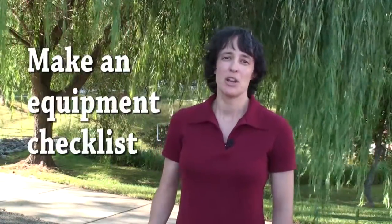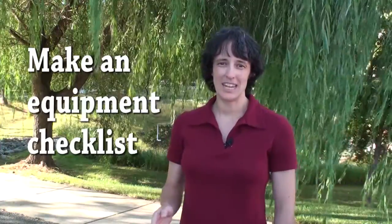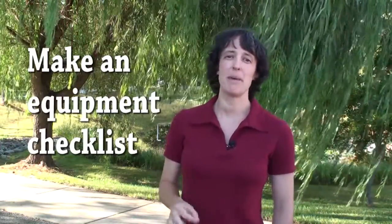It's also a good idea to make a checklist of the equipment you need to bring with you so you don't forget anything. Using the exact same mic setup each time you go out on a film shoot will help you later keep the audio consistent. That can save you time editing.